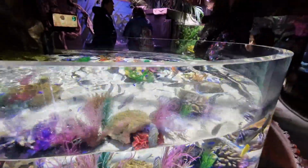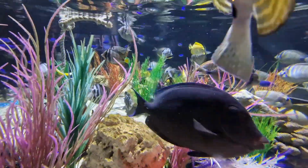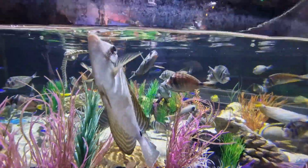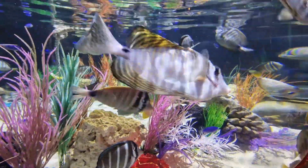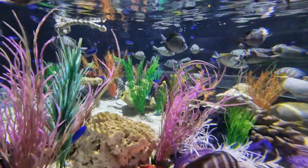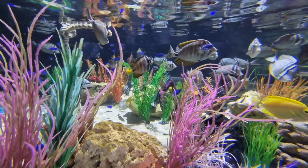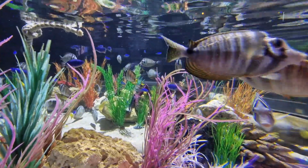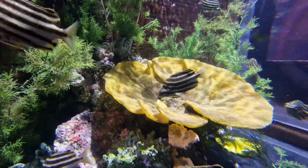Now, I'm not a fish expert, so I won't be able to tell you what all of these are. I know there's some tangs in there and some dories. And I know that later on we saw some Nemos. They're obviously clownfish. But yeah, it was nice to see all these pretty fish. And whilst it was raining, there was no rides that you could be going on. They close the rides when it starts to rain for safety reasons. So we took shelter in here, and Dan and I had a look at the fish.